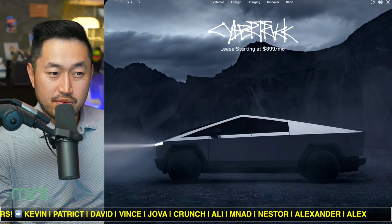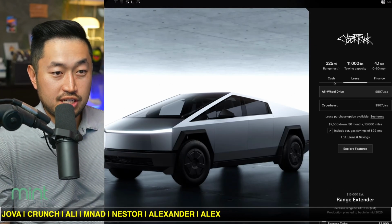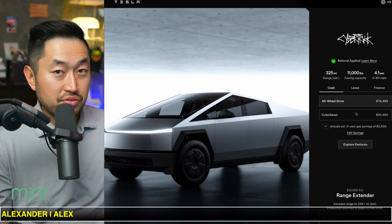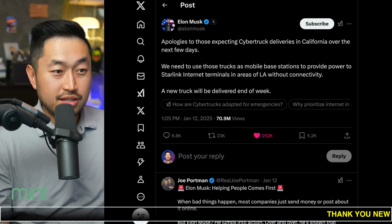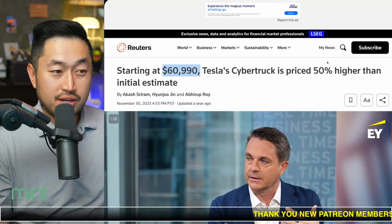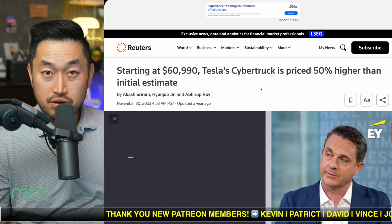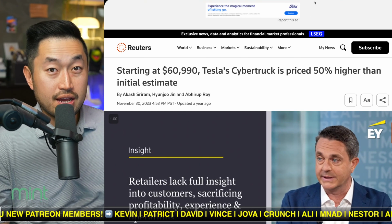And I think if I remember correctly, when this page launched and you could put a deposit for the cheapy Cybertruck at $60,000, it did say delivery in 2026, but they've since removed that. So I do expect that we could see some Cybertrucks in the 53 to 60K new price range, maybe even as soon as the end of this year in Q4.